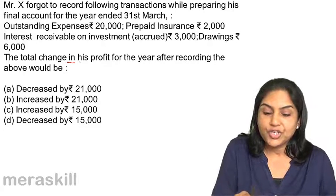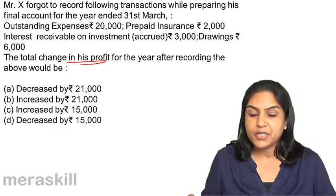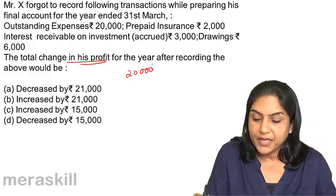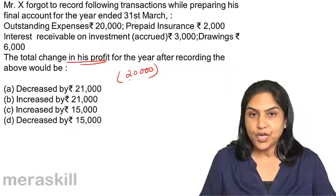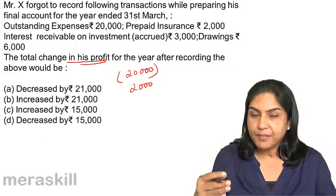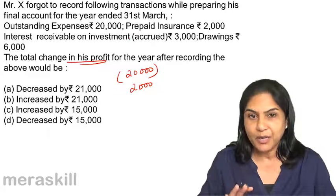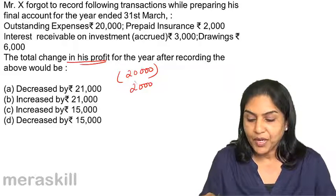We want to check only change in profit. The change in profit, outstanding expenses 20,000, the profit would be decreased. Prepaid insurance is 2,000, therefore expense for the current year would come down. Outstanding expense is an expense which is a liability which has not been paid. Accrual concept: all expenses must be brought into the books whether paid or not. So once we record the expense of 20,000, profit will come down.